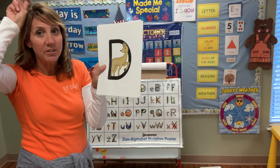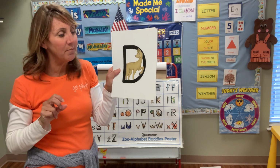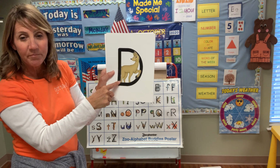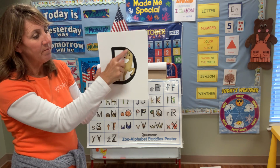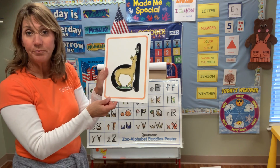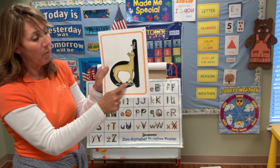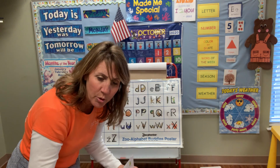We had Dee Dee Deer last week. Dee Dee Deer says duh. You can see my antlers, my ears. For the capital D, we go down and around. And our lowercase d, we go around, up, and down. Good job.